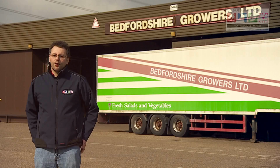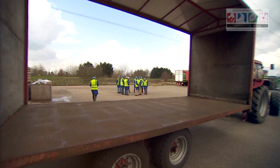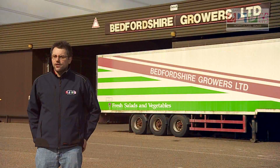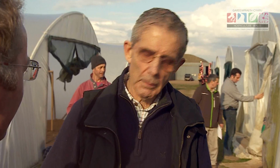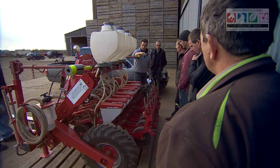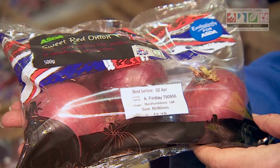We've brought a group of Welsh growers here today to learn some of the secrets of their success, to find out about the benefits and the challenges of working as a cooperative, and also meet some of the individual growers who have helped place the organisation at the forefront of innovation and new product development in the sector.